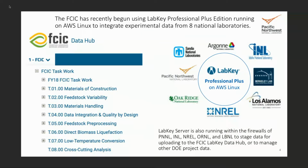Our consortium is made up of eight tasks, each of which has several subtasks. And I'm the lead of the data integration and quality by design task. Some of you in drug development may have worked with the quality by design paradigm within the FDA's guidelines. We've been trying to adopt that and use it for biomanufacturing.